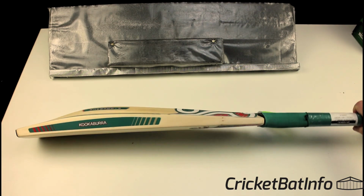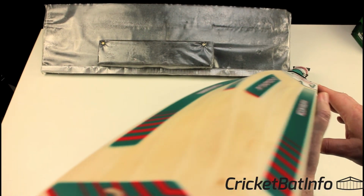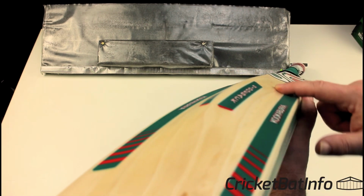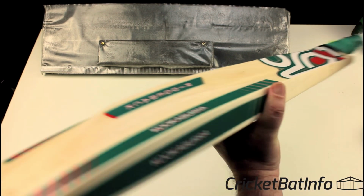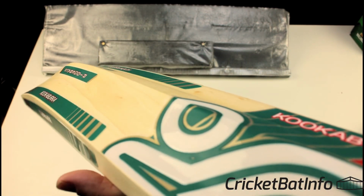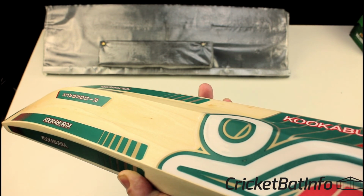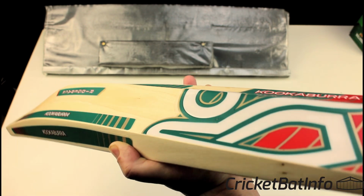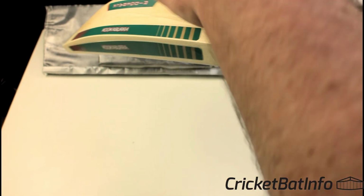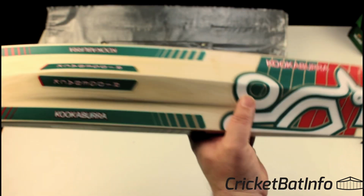And that is the shape. And I guess you all want to see the ridge, so there it is. I'll turn that around and you can see the ridges that I'm running my finger down. Now, they're not very deep, they're more an aesthetic feature. It does remind me a lot of some bats that Kookaburra had out early in the 2000s. Thinking Onyx, that had this sort of grooving where they peaked the spine but then sort of came out this way. But yeah, it's a nice looking bat.